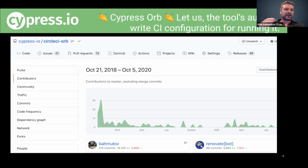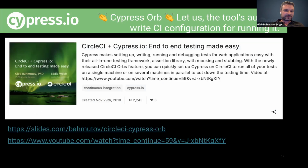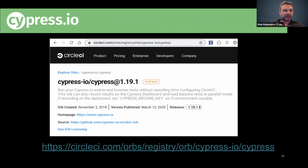So we started writing this orb 2 years ago in October of 2018. And as you can see, there's a big spike when we were just writing the first commit, but we kept updating it for the last 2 years. And actually when orbs came out, we recorded the first presentation where we just showed our first version of an orb with the CircleCI team. So you can look up the video and the slides.